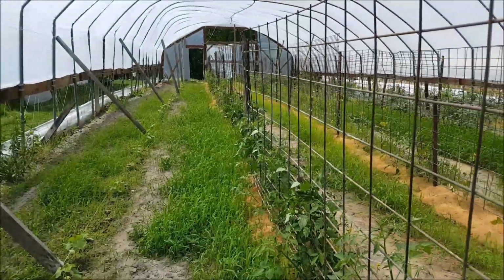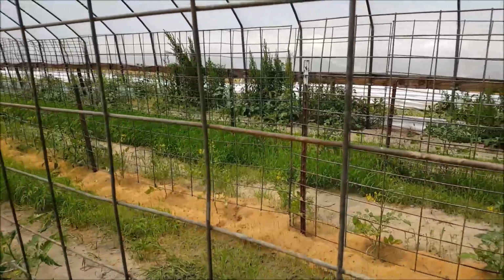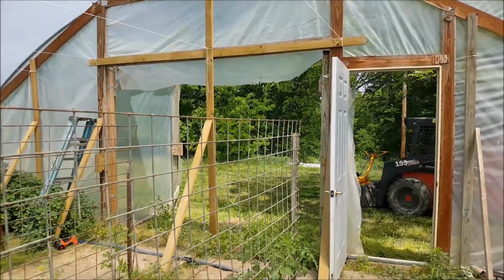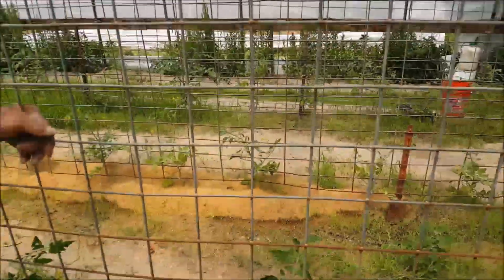Jeremiah, our son, has gone to get another load of sawdust, and tomorrow we're going to cover everything else that isn't covered with sawdust. We're opening up the ends of our house so we can get a little better circulation in here now and keep it a little cooler, because when that sun shines it gets hot in a greenhouse, and so we need a lot of circulation and also we need some breeze blowing around to pollinate our tomatoes and our cucumbers, which are in here. So it just gives us something to do in our spare time.